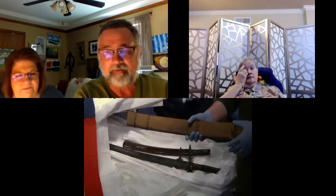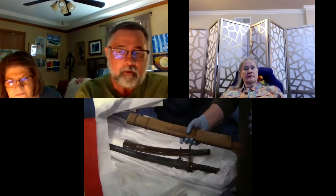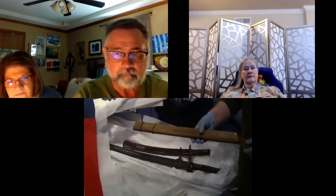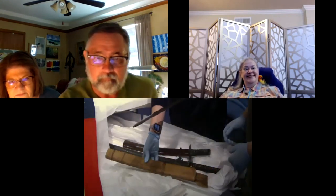Okay. So that's not the case for this one. This one was definitely probably used for fighting. But some of the other ones are ceremonial. There's no blood on it, so we're good. That's good. I cleaned it really well before I brought it because there was some rust on there.